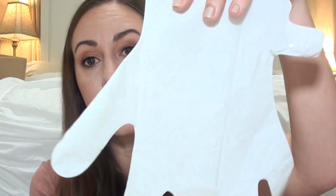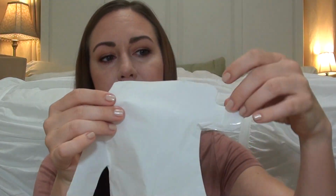And then I used the Argan Hand Mask. I saved the little mask to show you. It's like a glove, and it has a sticky thing where you can tighten it. It's like 2 layers, and you put your hand in and it has all the treatment. It's kind of like a gel. It's not really greasy or anything. And it just left my hands feeling so moisturized.